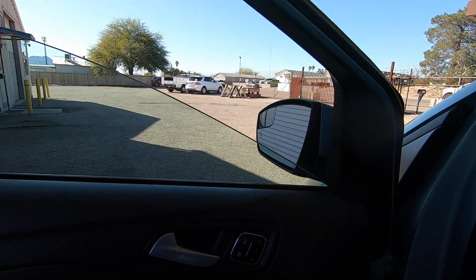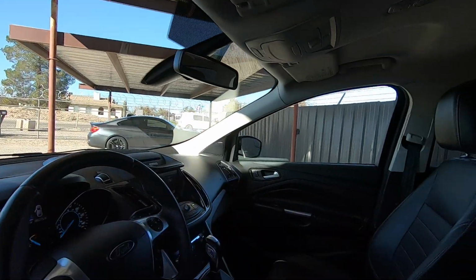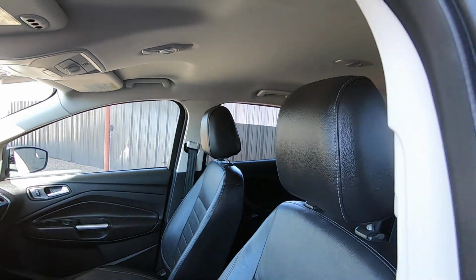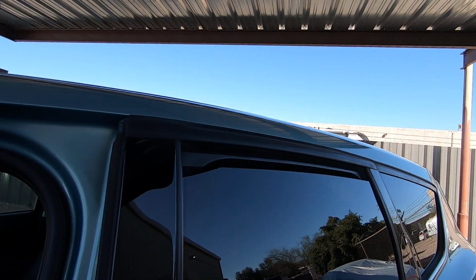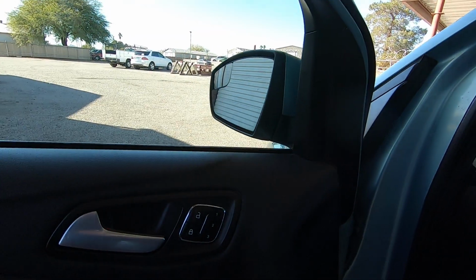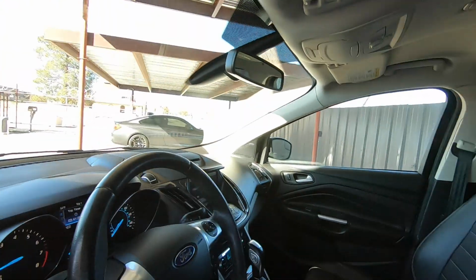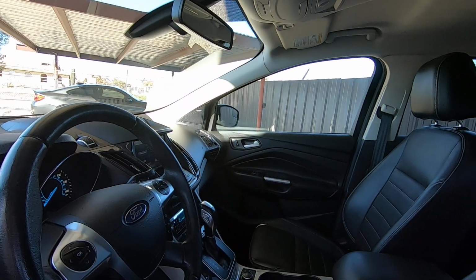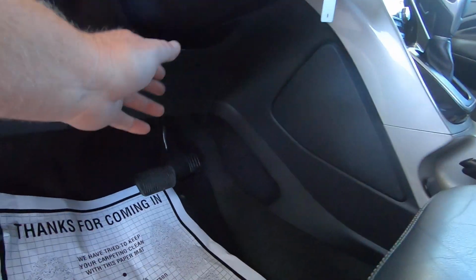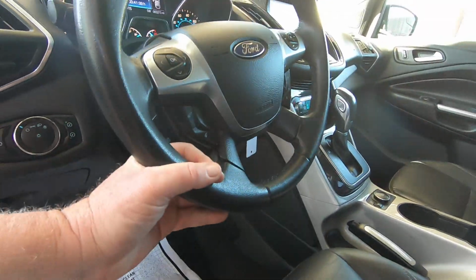There's your driver window, down and up, obviously. Passenger window, passenger rear window, driver rear window, mirror out, in, up, and down. Other side, out, in, up, and down. We do have a tilt wheel here. There's your tilt wheel right there. Tilt wheel, right?